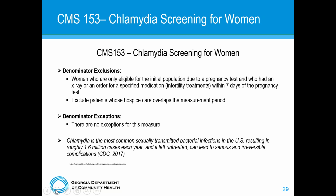And according to the CDC, 2017, chlamydia is the most common sexually transmitted bacterial infection in the U.S., resulting in roughly 1.6 million cases each year. Chlamydia infections are often asymptomatic, but if left untreated, can lead to serious and irreversible complications. Women are particularly vulnerable, and untreated infection can lead to pelvic inflammatory disease, which in turn can lead to chronic pelvic pain or even infertility. Pregnant women can transmit the infection to their infants and could result in neonatal pneumonia. Next slide.